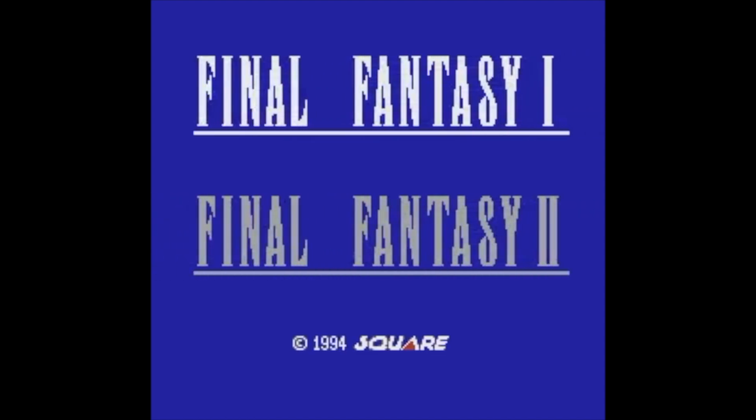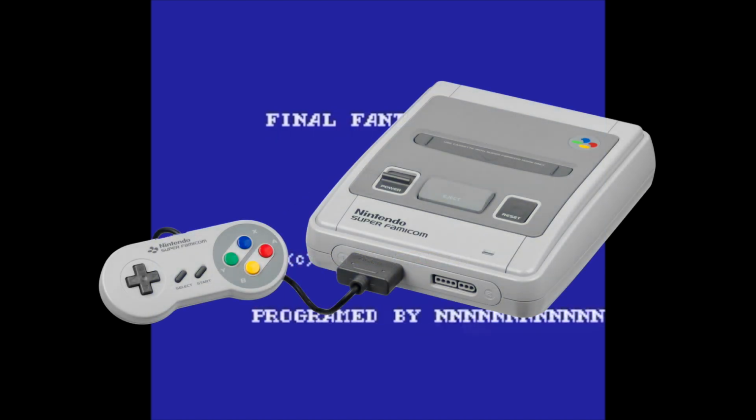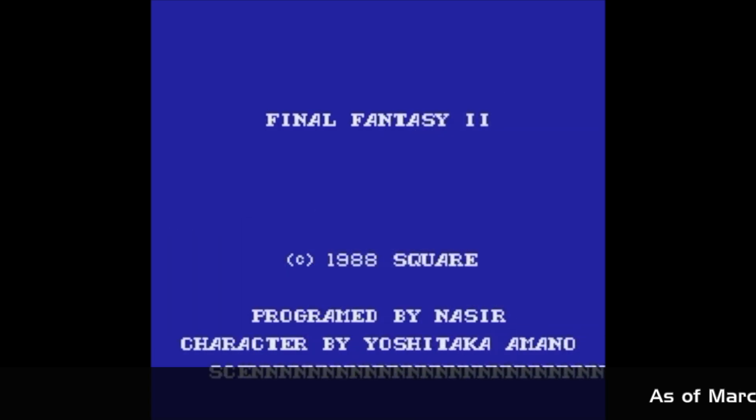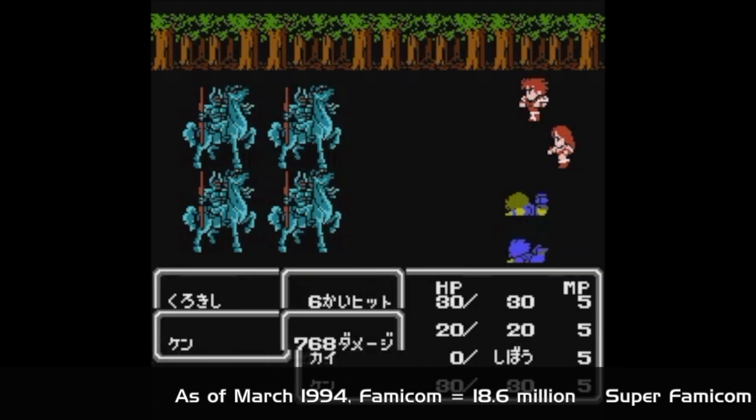Now, while it might seem strange that Squaresoft would put forth any effort to bring out a repackaging of an old game on an old platform, I think there are a few things that you should know. So, the Famicom was an absolute juggernaut when it came to install base at the time in Japan. Even compared to the Super Famicom. As of March 1994, the Famicom was sitting around 18.6 million units sold versus 11.8 million of the Super Famicom.